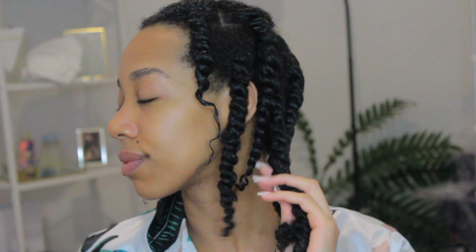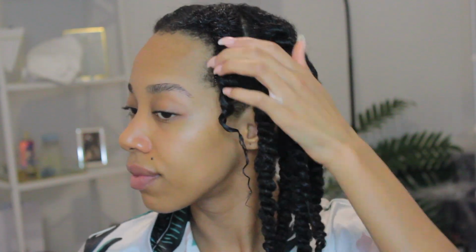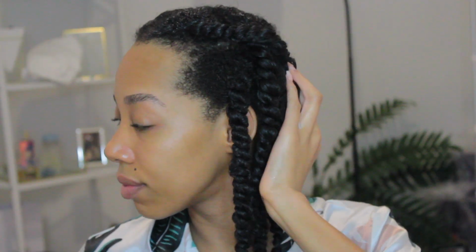Because I was in a rush, I couldn't wait for my hair to air dry completely, so I let it air dry for about an hour before I decided to undo the twist and sit under the dryer. And this is what we get.